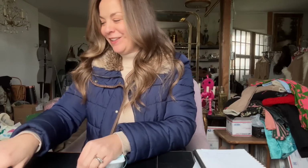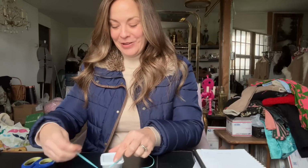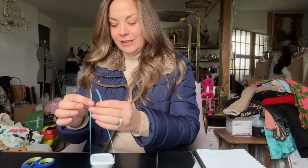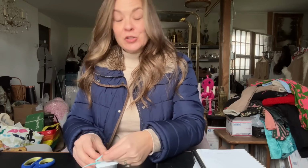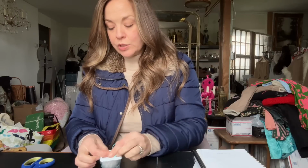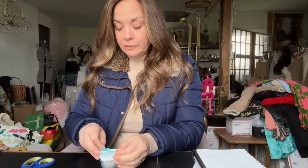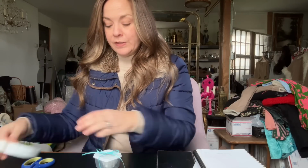I'm starting to feel a little, yesterday I was really excited about going on vacation. Today I'm starting to feel a little stressed just because there's always loose ends to tie up when you have your own business, and I don't have anybody who works for me who can really cover for me. So I have to get everything in order before I go out of town.